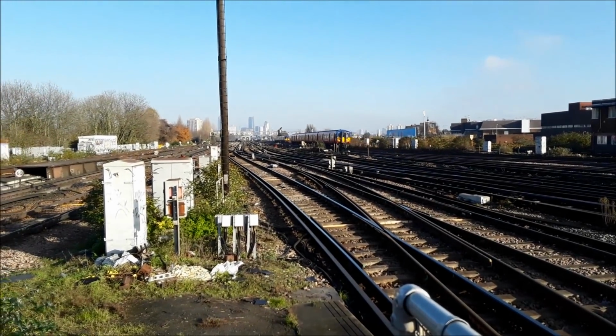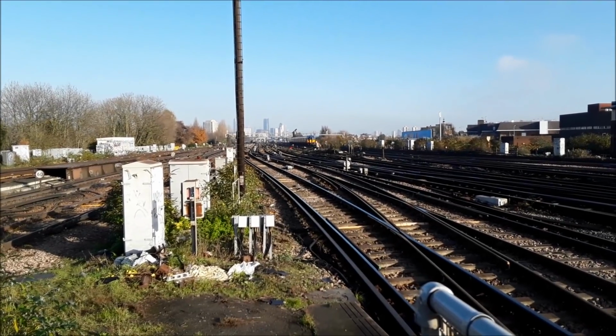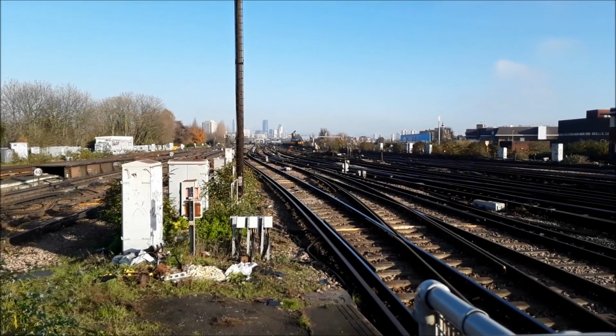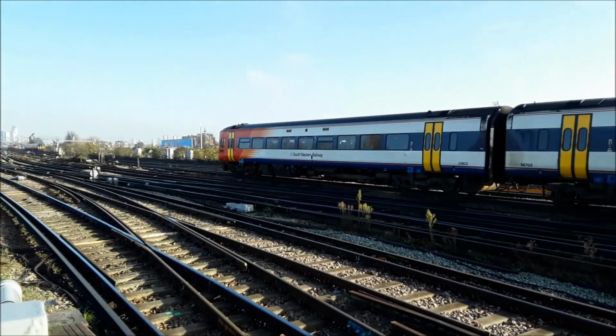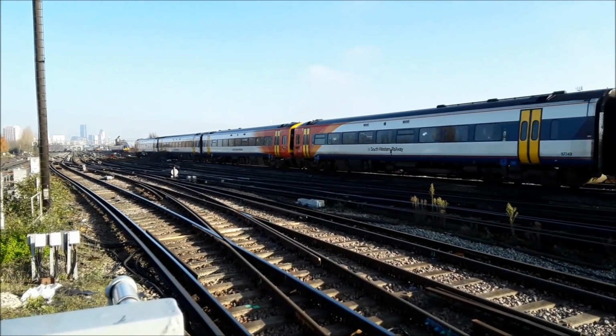455907 was working a service from Woking to London Waterloo. The 455 is still waiting, so I'm actually just wondering if that 455 might be going into the sidings at some point. Here we have 159102 with 158882.